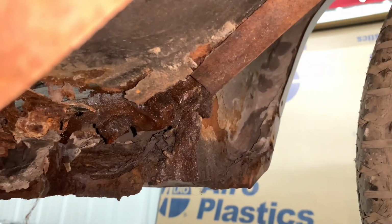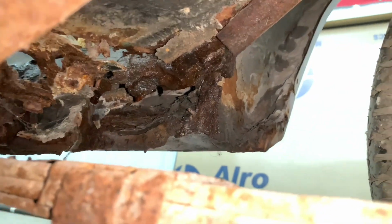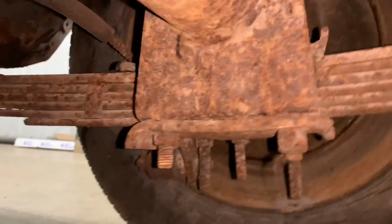Now here's another shot of the inner rocker panel there. It's definitely got some problems. But when you got that floor pan out of the way, it's when you do that thing. So as for the trunk floor goes, I mean, it doesn't look bad from underneath here looking around.